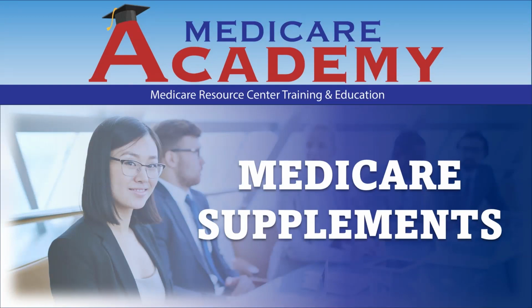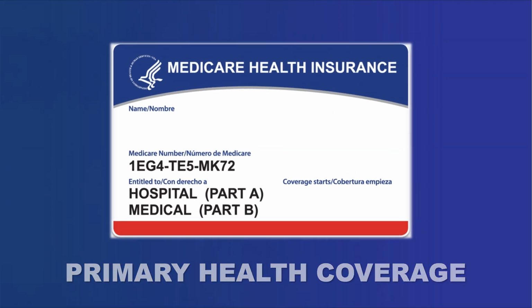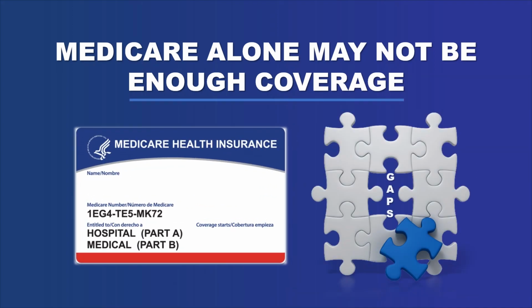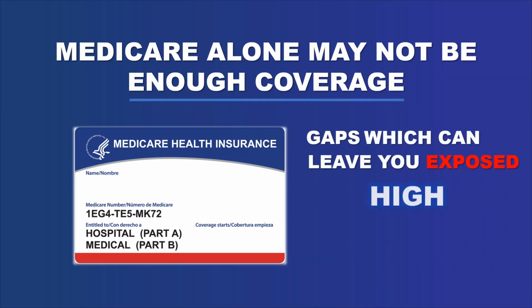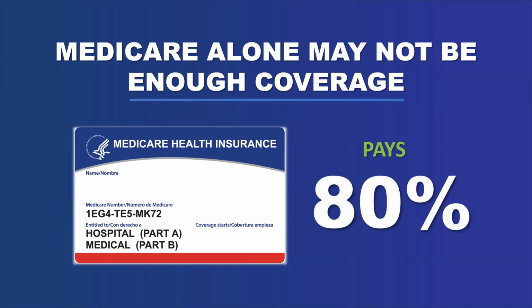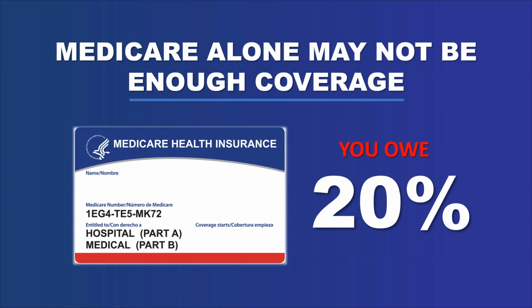The Medicare Supplement Plan is ideal for that person that wants to keep Medicare as their primary health coverage. Now, Medicare alone may not be enough coverage because Medicare's got some gaps that you should be aware of. And those gaps can leave you exposed to high out-of-pocket expenses. Now, Medicare will pay its 80%, but you still owe the other 20%.